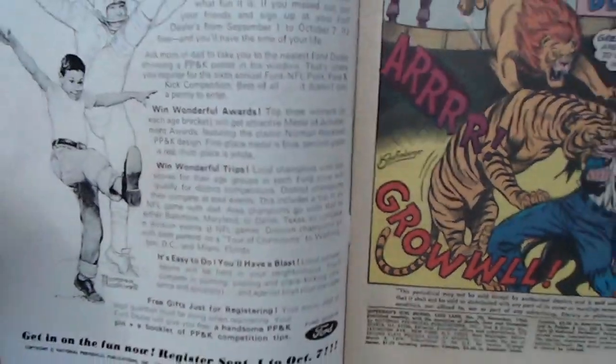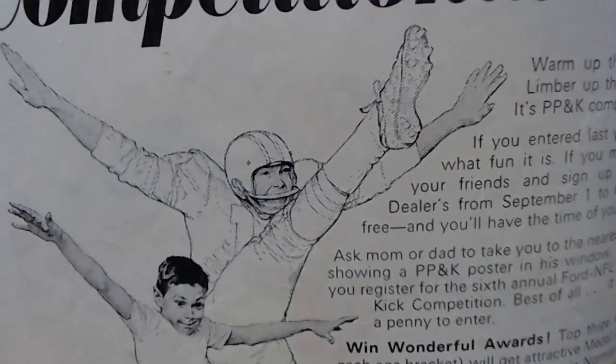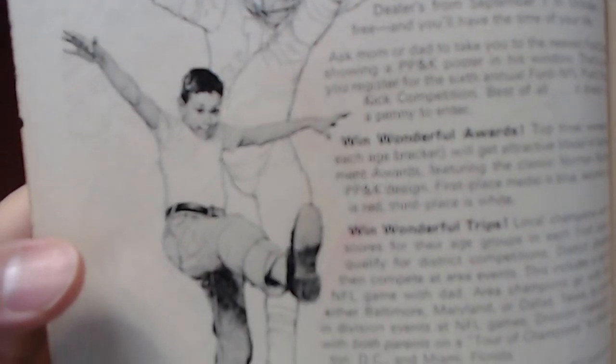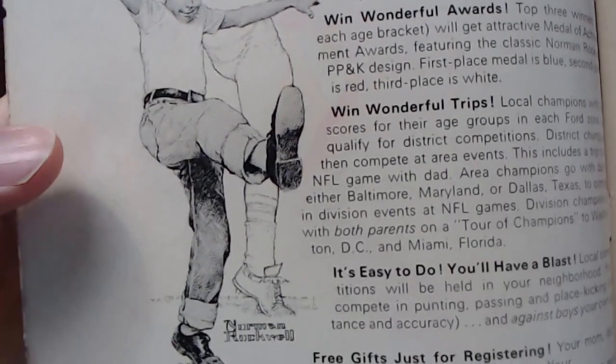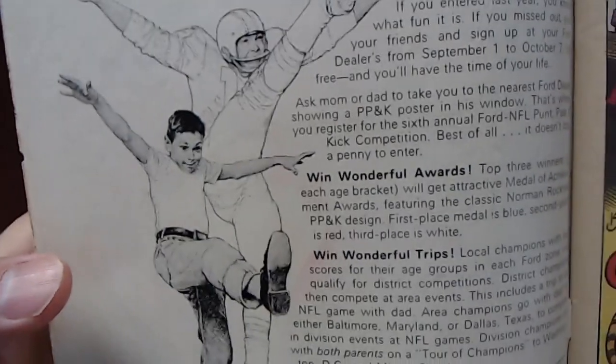Huh. Cool. That's an interesting way to build community, right? And a major corporation is using sort of advertising to do it, right?